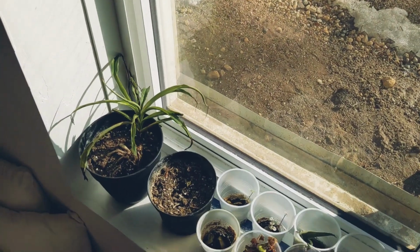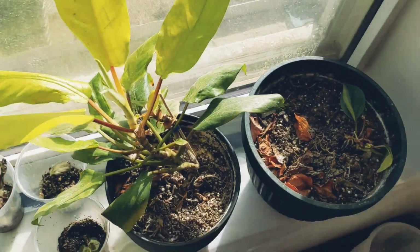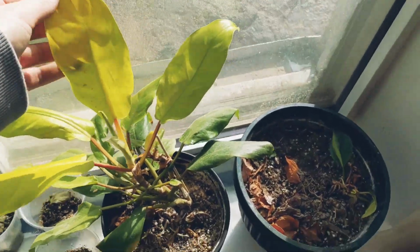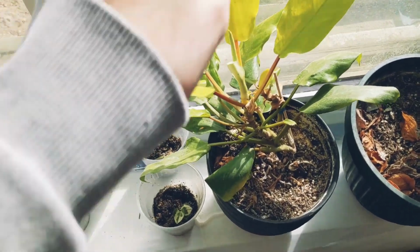But in other news, this plant that was suffering from thrips for ages now no longer has thrips. So look at how beautiful its new leaves are. This one got weird because it was pressed up against the glass backwards, but now it's fine.